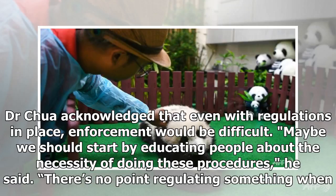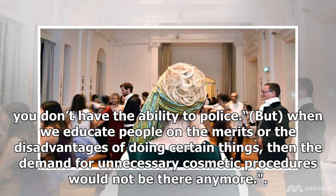Dr. Chu acknowledged that even with regulations in place, enforcement would be difficult. "Maybe we should start by educating people about the necessity of doing these procedures," he said. "There's no point regulating something when you don't have the ability to police. But when we educate people on the merits or the disadvantages of doing certain things, then the demand for unnecessary cosmetic procedures would not be there anymore."